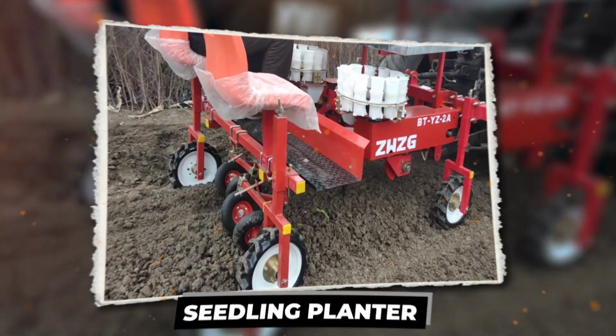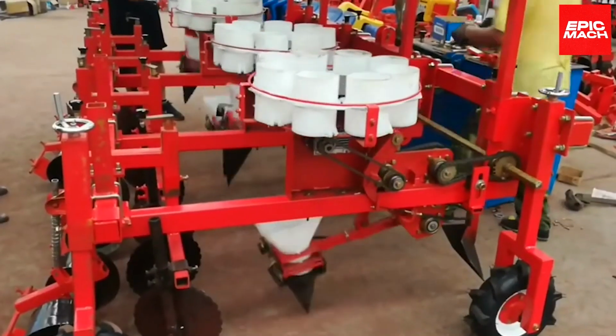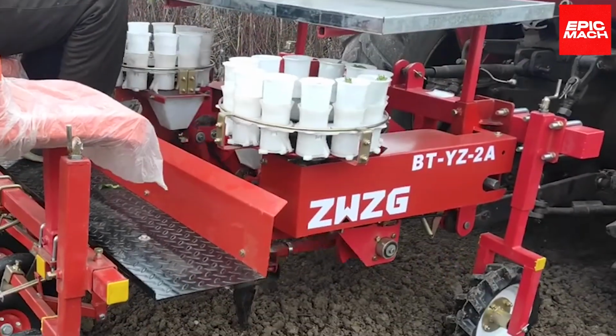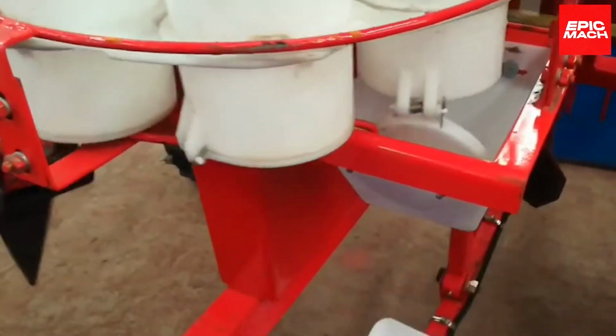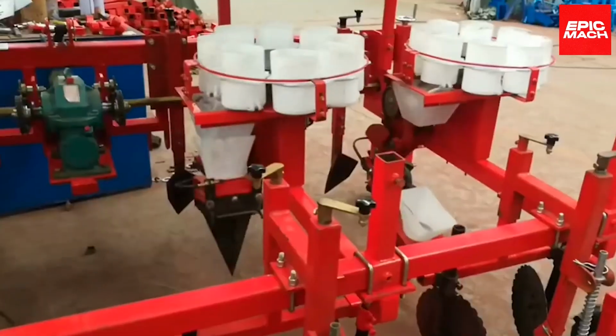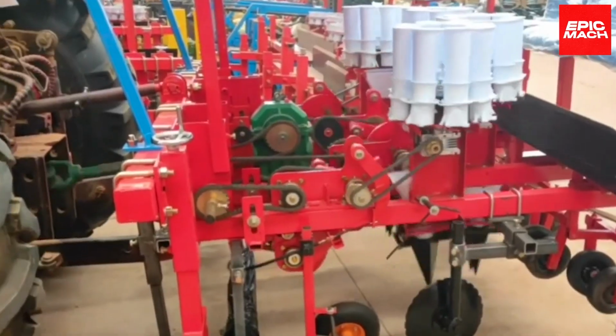Seedling planter. Watch as this machine plants seedlings at lightning speed using a rolling paper conveyor system. Row after row of tiny plants are deposited into the soil in the blink of an eye. This efficient planter allows farmers to sow their fields in a fraction of the time it would take by hand.